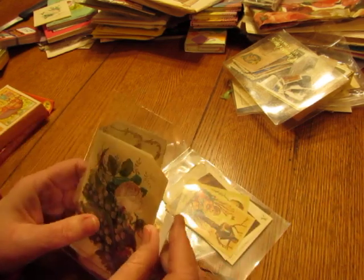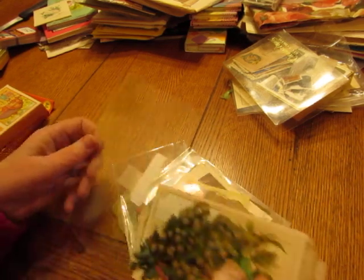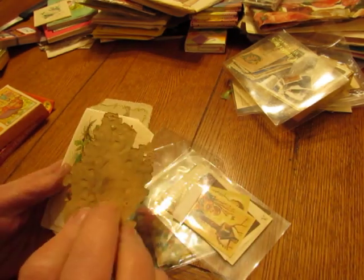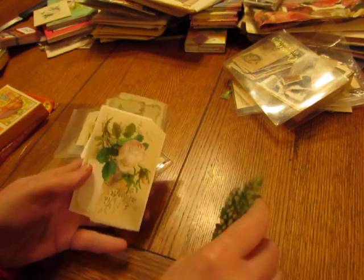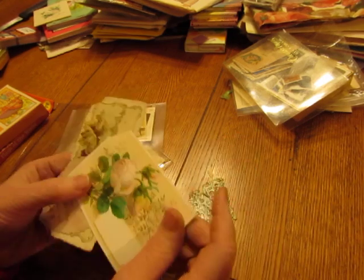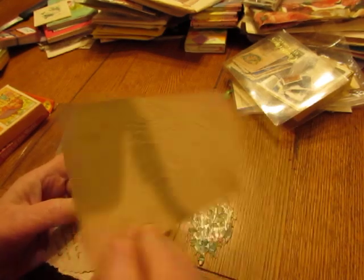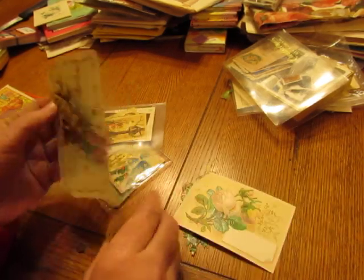More antique papers. I can't believe you shared all of this with me. There's some Lily of the Valley. That looks like one of those German scraps. It's lightly embossed. This is beautiful. I love that. Again, it's lightly embossed.